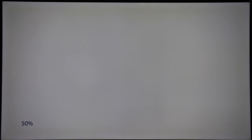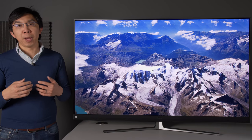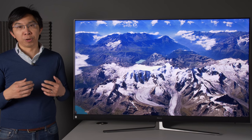Screen uniformity on our 55 U8QF review unit was the cleanest we've seen from a Hisense LED LCD television yet, with minimal dirty screen effect and banding, although there were some minor gamma and color shifts along both sides of the screen due to the vanilla VA LCD panel without viewing angle compensation film.